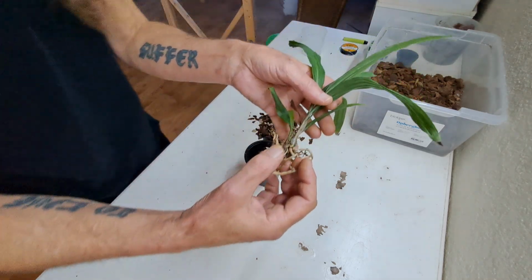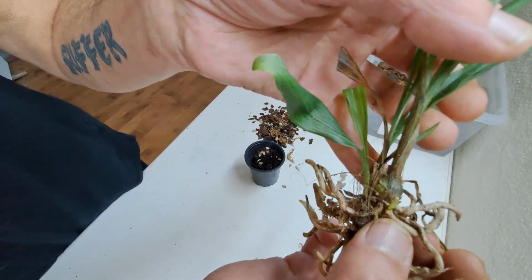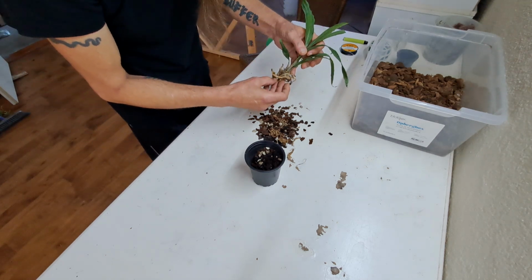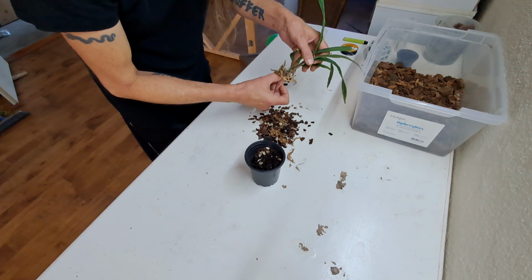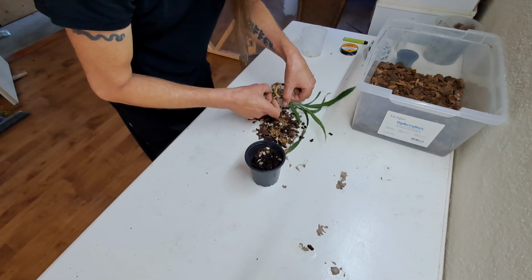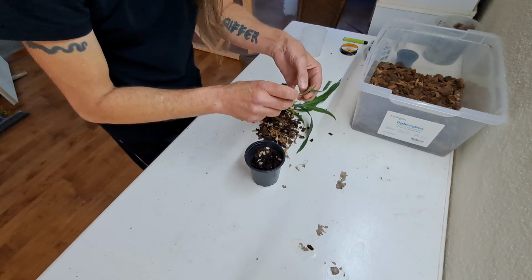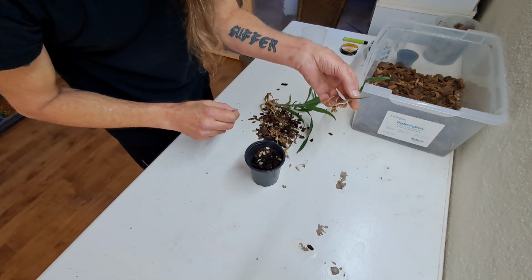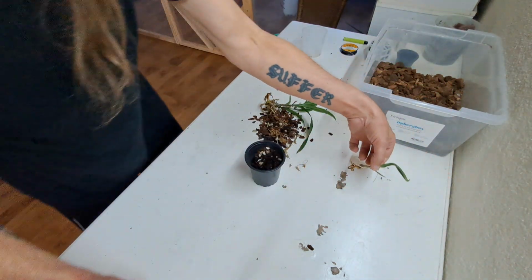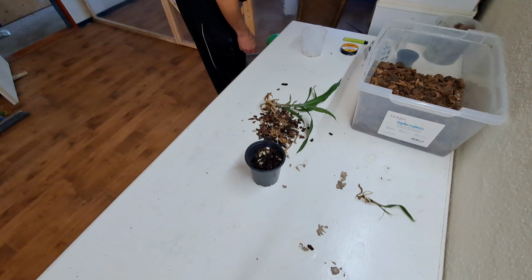This bulb is pushing out new roots. So this would be the ideal. Aha. There we go. We have a very, very small young plant with a new growth. That's going to be potted up separately in a very, very petite pot.